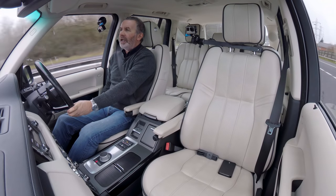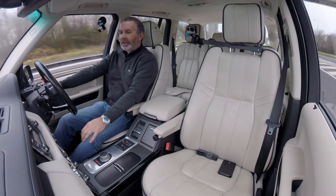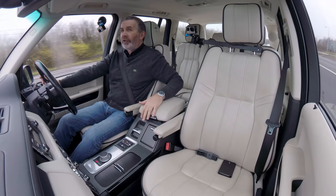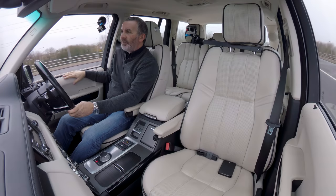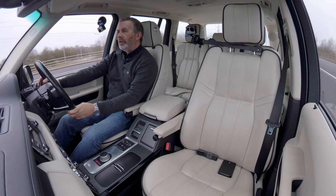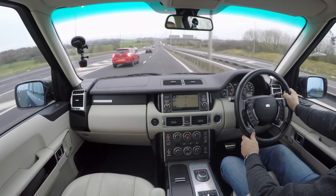It's nice and quiet. I'll seat back a bit more. This is the life. You've also got these adjustable fronts. You've got the big front centre armrest here, and then these adjustable ones here at the side. Nice big fat door card. Just try the wipers. Yep, they're fine. I'm just gonna slow down here, let this person out.